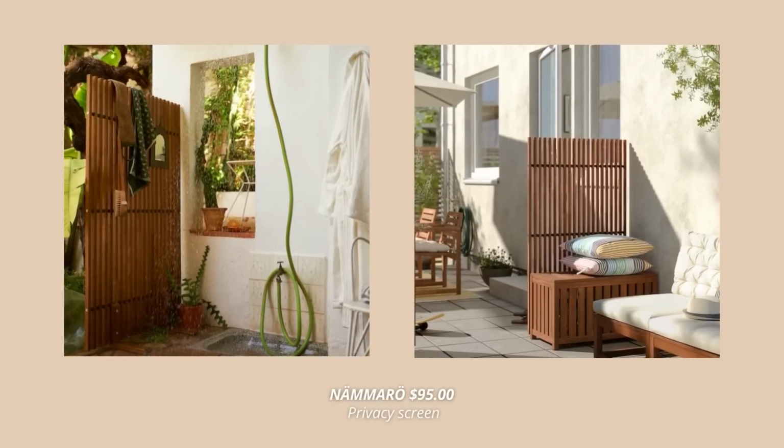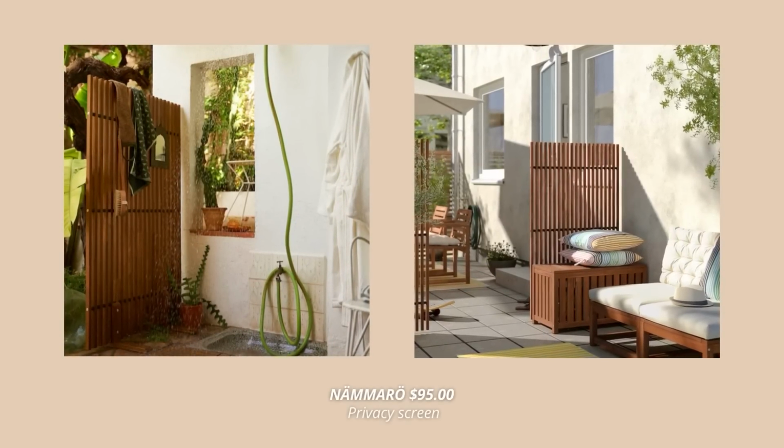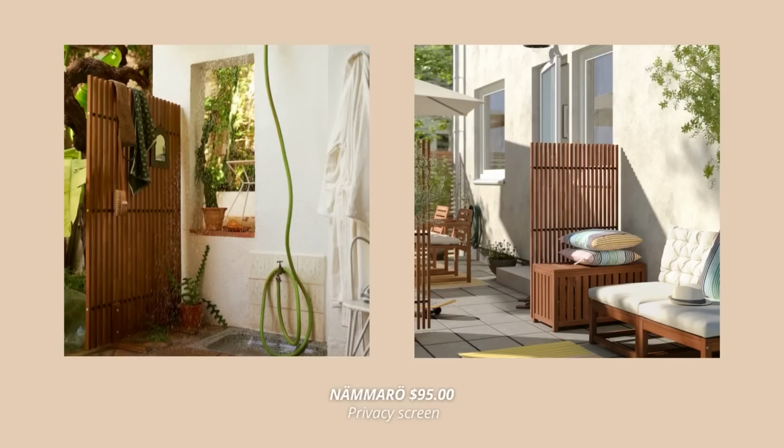And when we are talking about outdoor and patio furniture, I just have to mention this privacy screen. I feel like anyone with a backyard, balcony, or patio could use this screen. It looks so nice while helping you create a comfy living room feel outdoors.